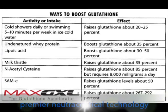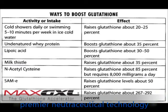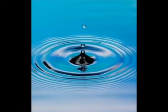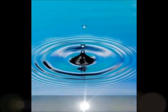There's also other things like lipoic acid can boost glutathione about 30 to 50%, as well as milk thistle boosts glutathione about 30 to 50%. As well as SAMe boosts glutathione about 50%. And NAC or N-acetylcysteine can boost glutathione up to 85%, but you need about 8,000 milligrams or 16 capsules a day. Even swimming in ice cold water like the Berlin Winter Swim Club, they were able to boost glutathione levels 20 to 25% by simply swimming in ice cold water 5 to 10 minutes a week.